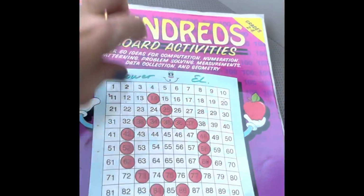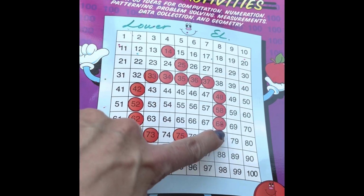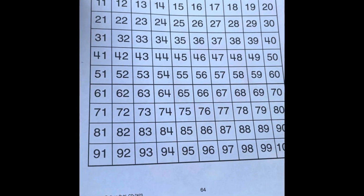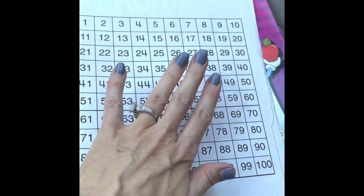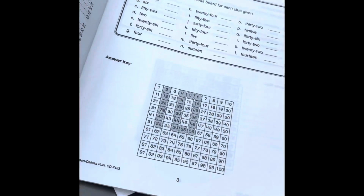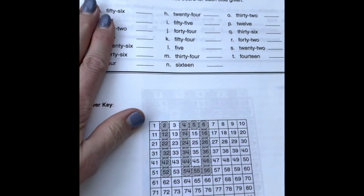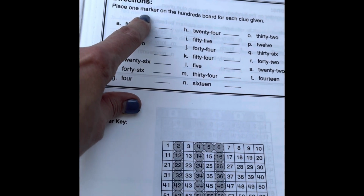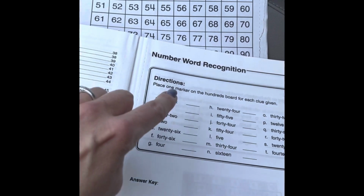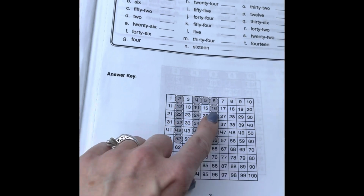Here's another fun one. If you have chips like this, like bingo board chips, if you have a board with 100 squares, which comes in this book, and you can copy it. If you give the person this, each game is a little bit different. The easiest ones, you're going to be looking at this book, and you're going to ask them to place one marker on the hundreds board for each clue given. So tell them to put a mark on 56. So they find 56 and they cover it up. So very simple questions. In the end, this is what the pattern should look like, so they can see if they were able to make that.